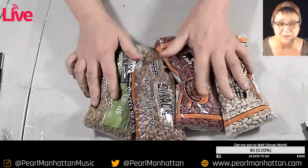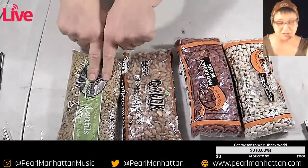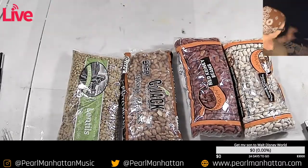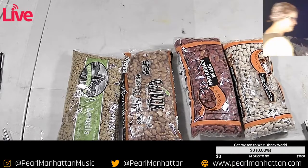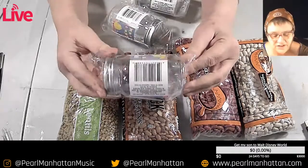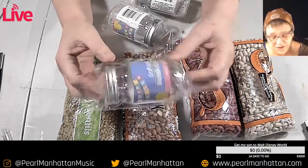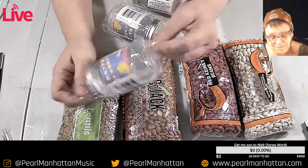Did you know you can buy beans at the Dollar Tree? I have cooked up these lentils. They cook up really nice, but we're not going to be cooking beans today. They've got these little, they look like mini mason jars. They're called craft bottles. I picked up 3 of them.